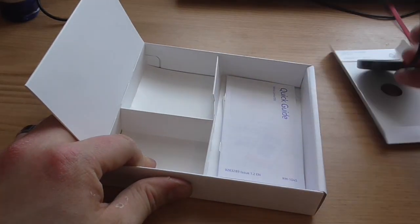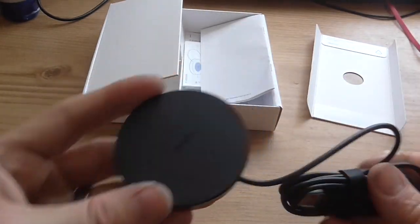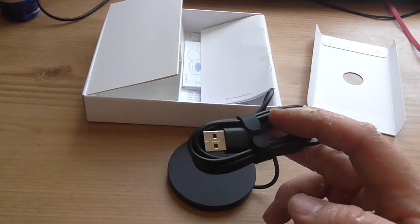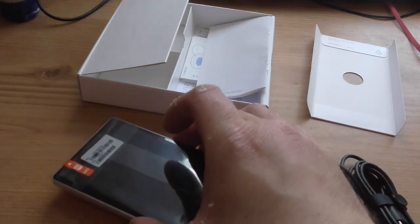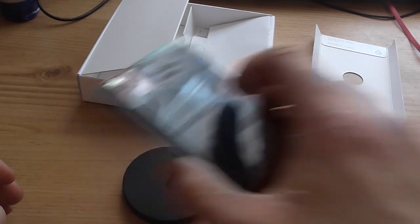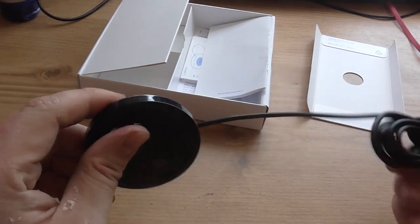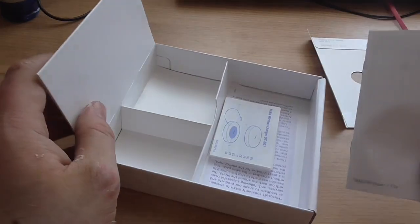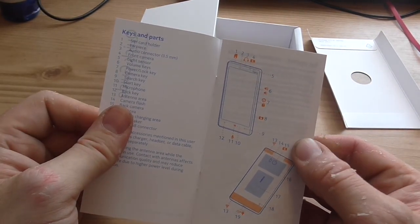On the inside, you have the wireless charging. So, it connects obviously to that. And you just place your phone on it like that. And it charges it, which is pretty nifty. I don't know how practical it's going to be, but we'll see. I'm quite excited about it. It's got minimal terms in here. It's just part of the phone and stuff.